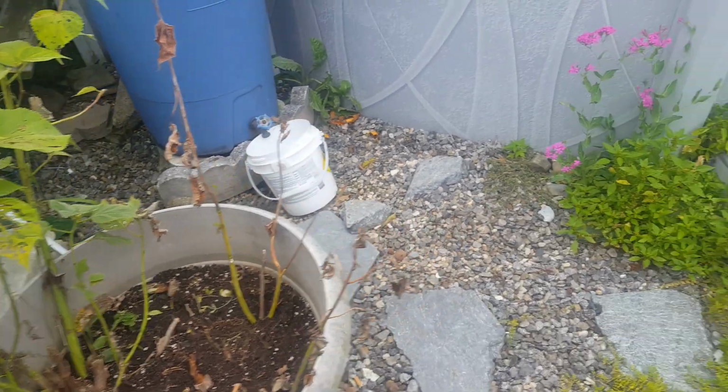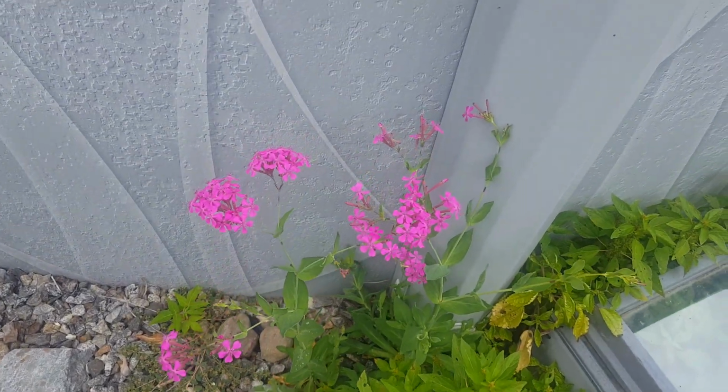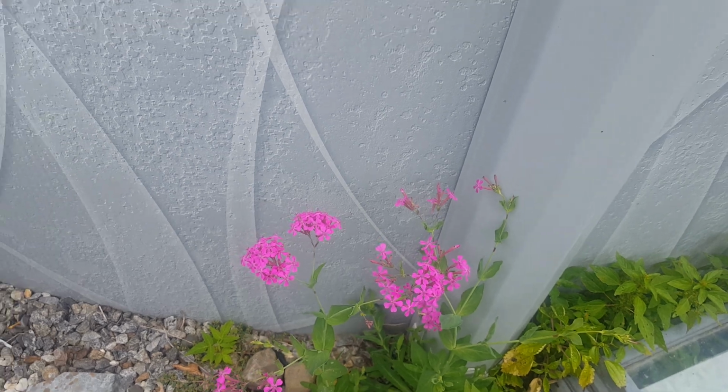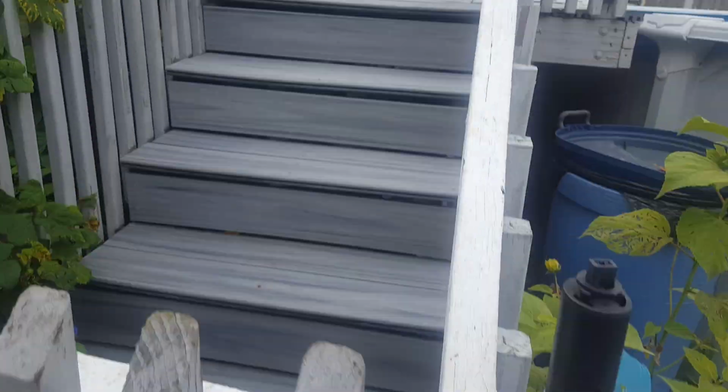There's those pinks coming back for the fall now. The heat's broken. And I'm not going to go up on my pool deck, but I got the umbrella open. It's a little cool today.